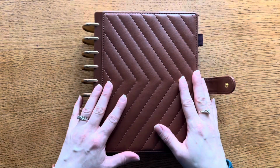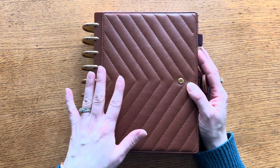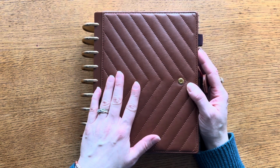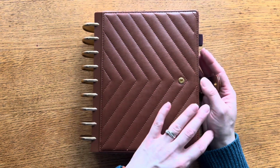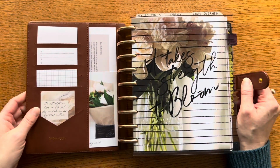So here we have my Discbound planner. This is in the classic size, and the majority of my inserts and the dividers and things like that are all Jane's Agenda. This outer cover is from Live Love Posh, so I will link that below as well in case you're interested in that.